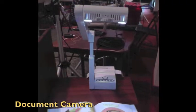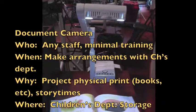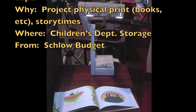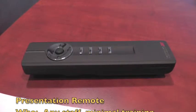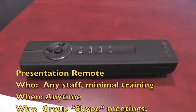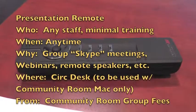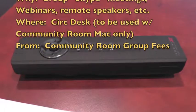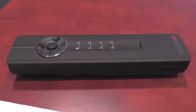Moving on, this is the document camera that we can use to project overhead story time. This camera just sits on a table and projects like an old school overhead projector any book or any other document you might wish to display. We also have this fancy remote that's available in our community room. We keep it in the Circ Desk drawer, but it has a nice laser pointer and lets you advance through your PowerPoint slides very easily, even from the back of the room or perhaps even the back of the building. It has very long range and is a nice piece of equipment.